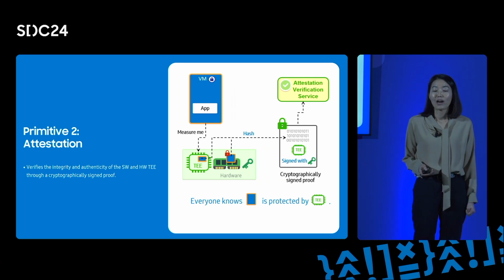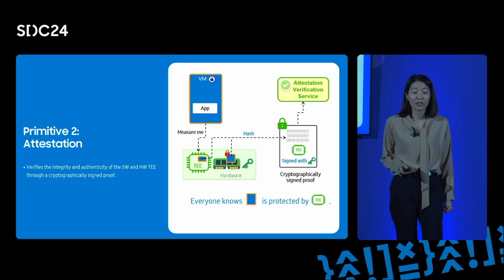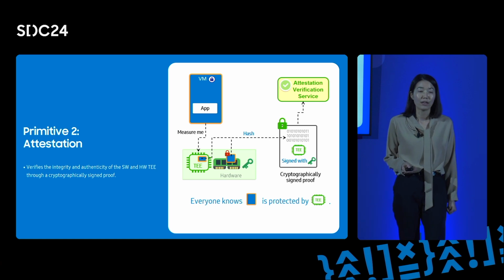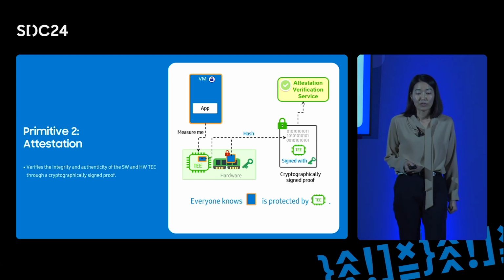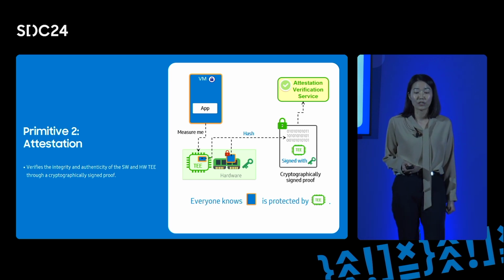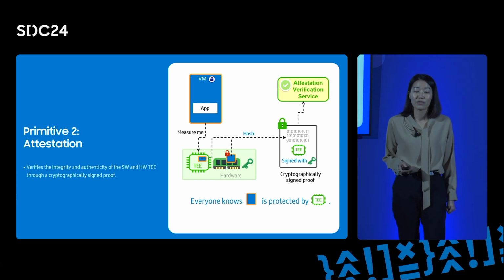Let me walk you through how attestation works using a simplified diagram. First, the code running inside the blue box requests an attestation report from the hardware. Next, the TEE generates this report, which includes evidence that hardware TEE is being used and a hash of the code and data inside the secure area, proving the integrity of the confidential VM. This report is then signed with a cryptographic signature. Finally, the signed report is sent to a remote verification service, which checks its validity.